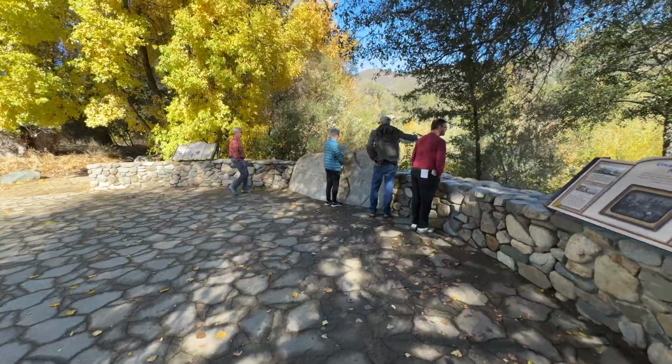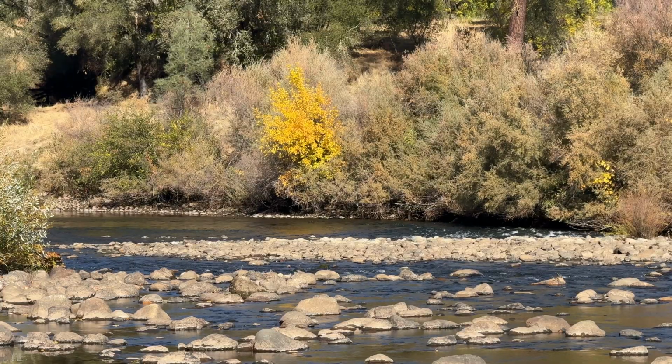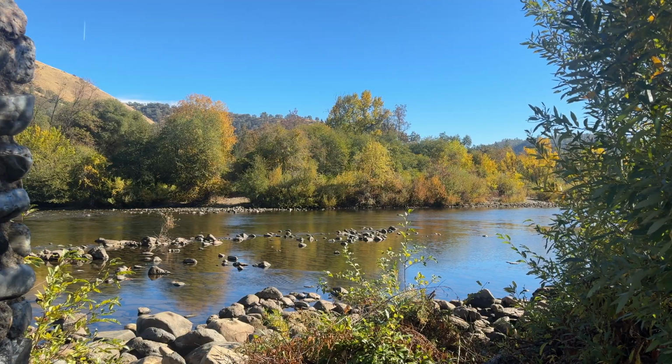This is where we met a tour guide for a close-up look. This is the most historic spot in all of California. Yes, it was in these waters where gold was first discovered way back when. It was James Marshall who looked down at what he found in the ground and said to his then boss, John Sutter, "This looks like gold."